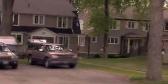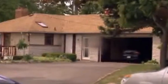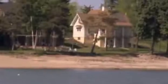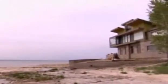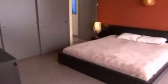Ridgeway, Ontario. It's a nature lover's paradise and only a few hours' drive from the booming city of Toronto. This small town right on the shore of Lake Erie is an ideal spot for trading in the big city for a little bit of cottage living. The structure was originally built to direct water into town for the fire department, but after undergoing a complete transformation in 2007, it's now a gorgeous 3,000 square foot home with 3 bedrooms and 3 baths.